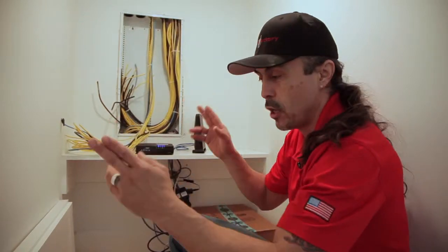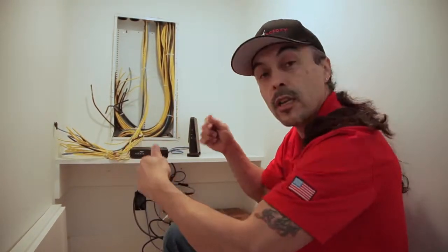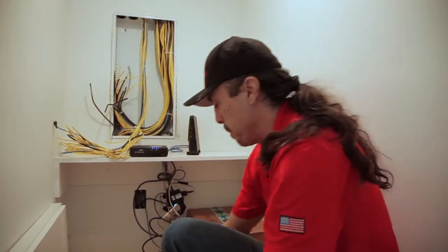So now we're going to go in the pantry, and I'm going to build a little section of track for that ladder. That way it can be hung on the wall when it's not being used. That way it's out of the way.